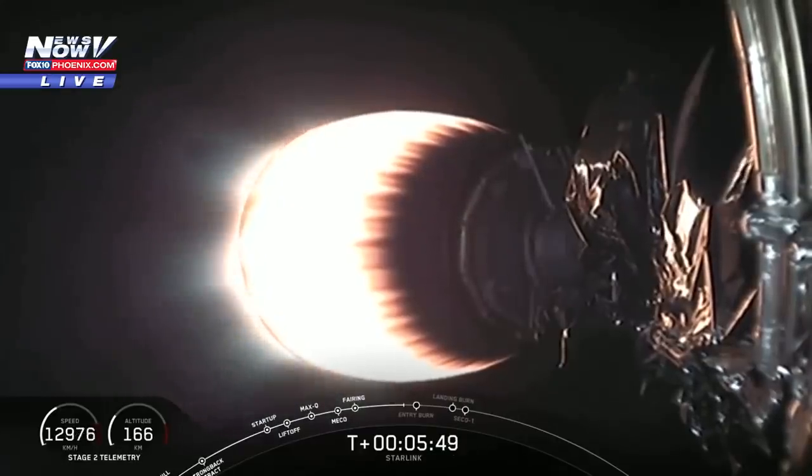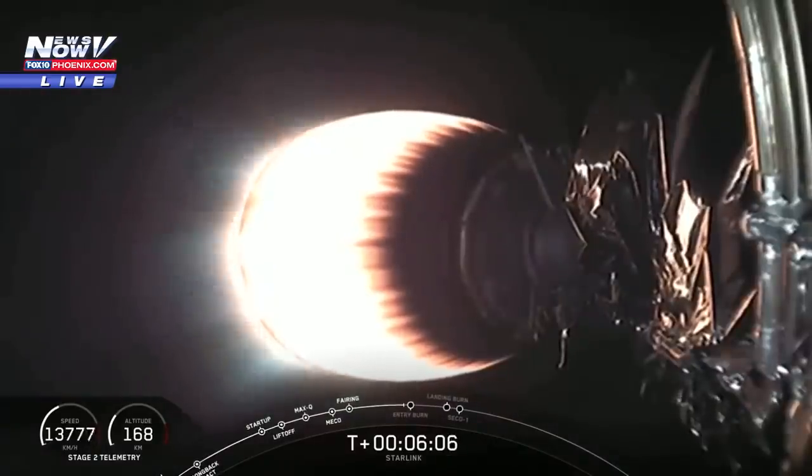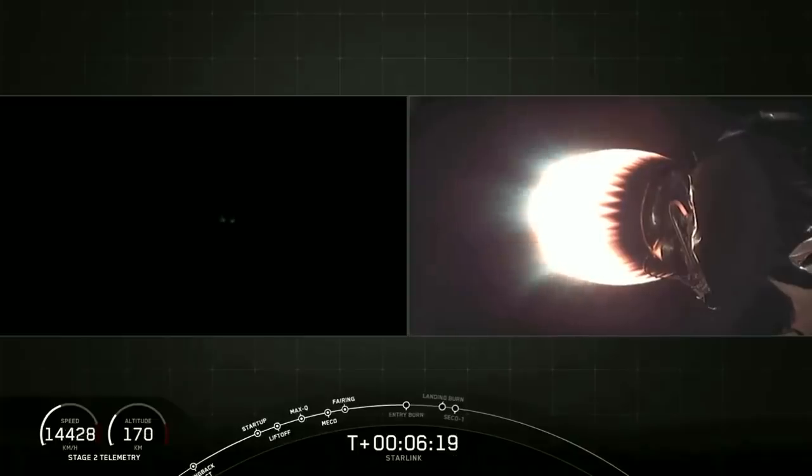All telemetry looks good from that second stage, as it continues to pick up speed towards that intended deployment altitude. So as I said earlier, the first stage is now about to start its entry burn at 6 minutes and 23 seconds. This entry burn is to slow that first stage down just a little bit before it hits the thicker regions of the atmosphere.